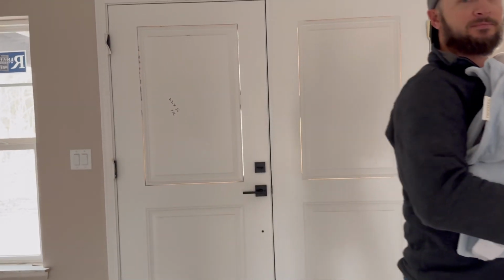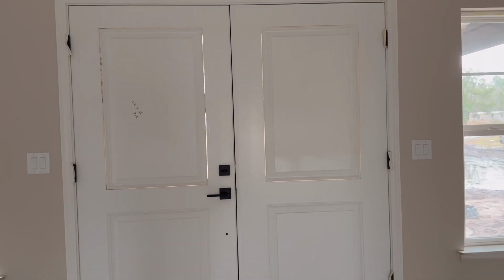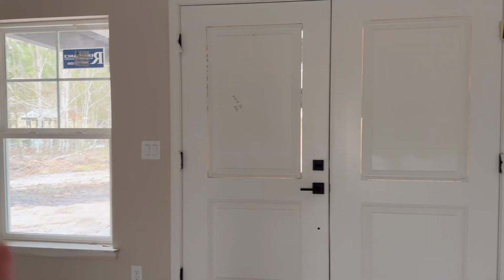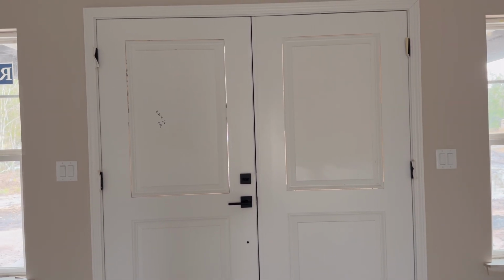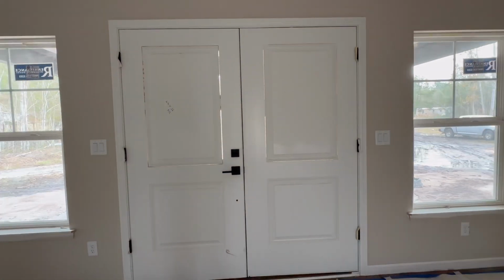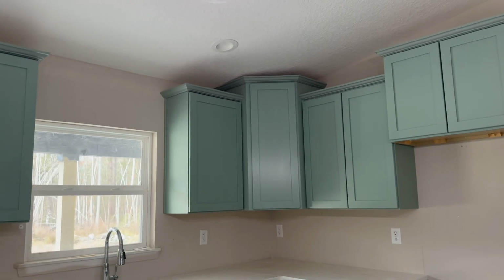So we also just picked out our glass for our front doors. The company that they had us choose the glass through, the options were bad, not good. So we ended up choosing clear glass, just like this, and then we're going to do something ourselves with them, whether it's like a film or something along those lines. So that's our idea for our front door, but we wanted double front doors, so moving would be easy, but I also just think it looks elegant.